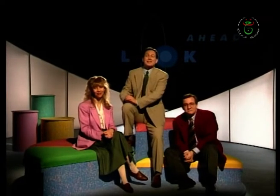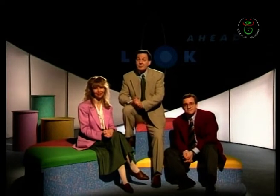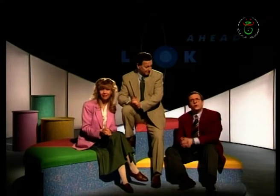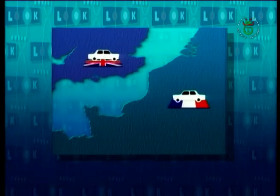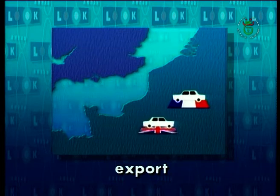Hello. This program is about buying and selling and importing and exporting. That's buying and selling between different countries. Importing and exporting. For Britain, this car is an export. And for Britain, this car is an import.